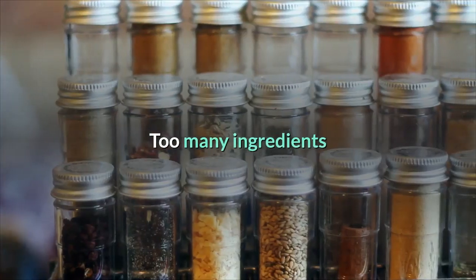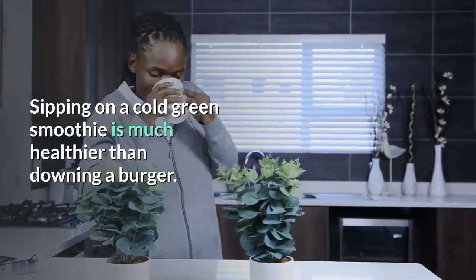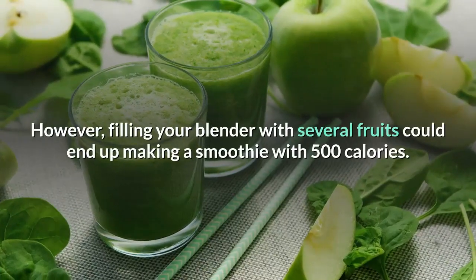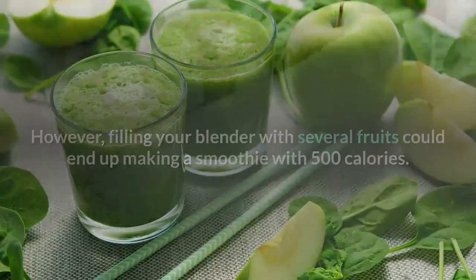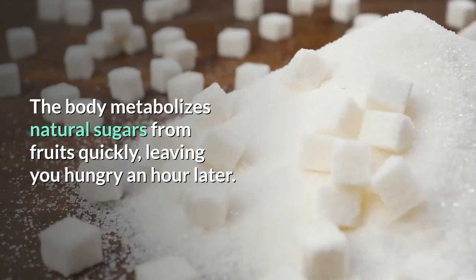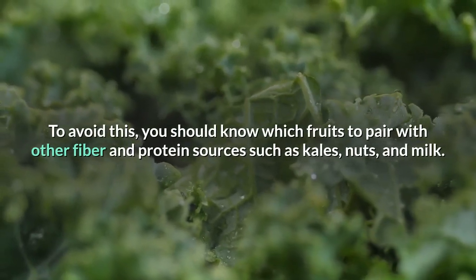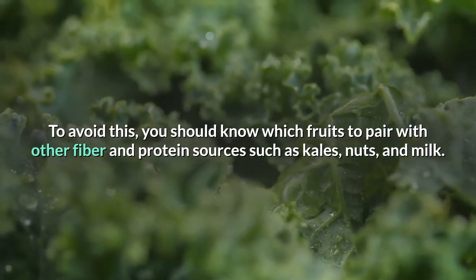Too many ingredients. Sipping on a cold green smoothie is much healthier than downing a burger. However, filling your blender with several fruits could end up making a smoothie with 500 calories. The body metabolizes natural sugars from fruits quickly, leaving you hungry an hour later. To avoid this, you should know which fruits to pair with other fiber and protein sources such as kales, nuts, and milk.